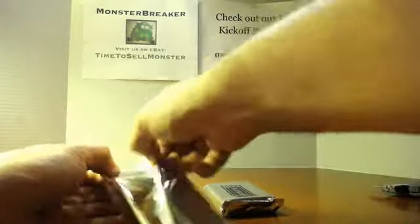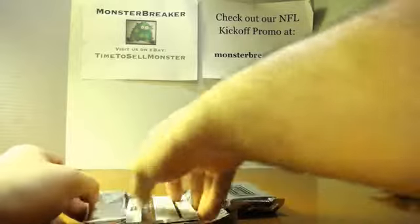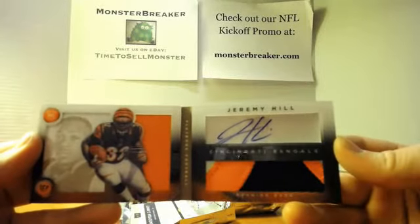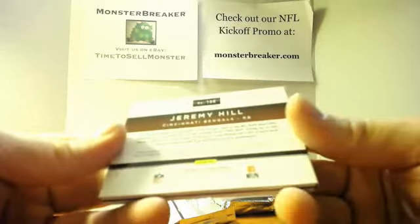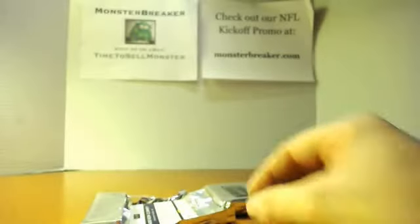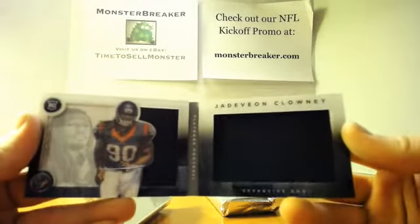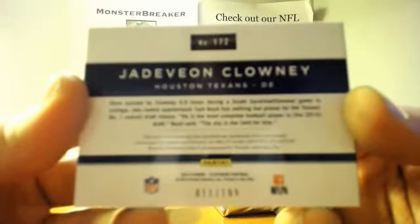Right, here we go. For the big old jumbles here, two packs. Jeremy Hill for the Bengals. Wow, that's a nice patch. Three-color patch autograph. Jeremy Hill for the Bengals. Nice three-color patch. Number 36 of 99. We have a Jadeveon Clowney for the Texans. Big chunk of jersey. Number 11 of 199.